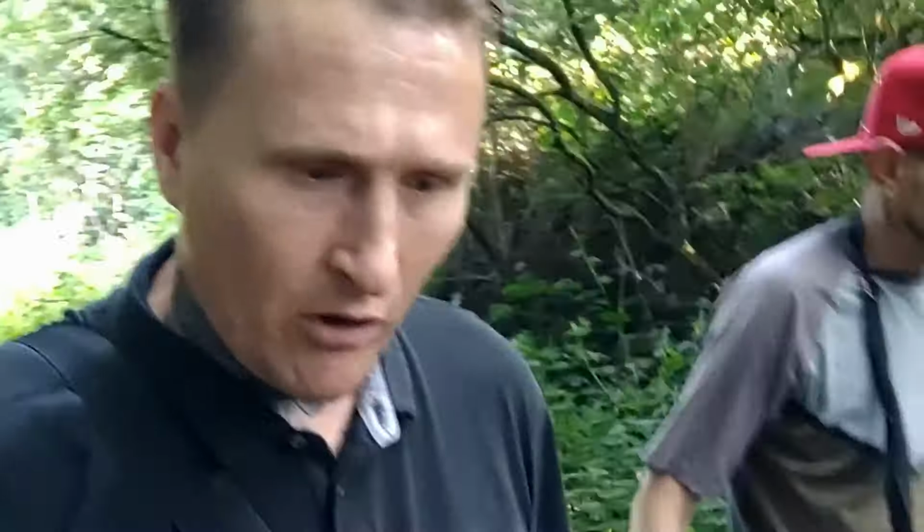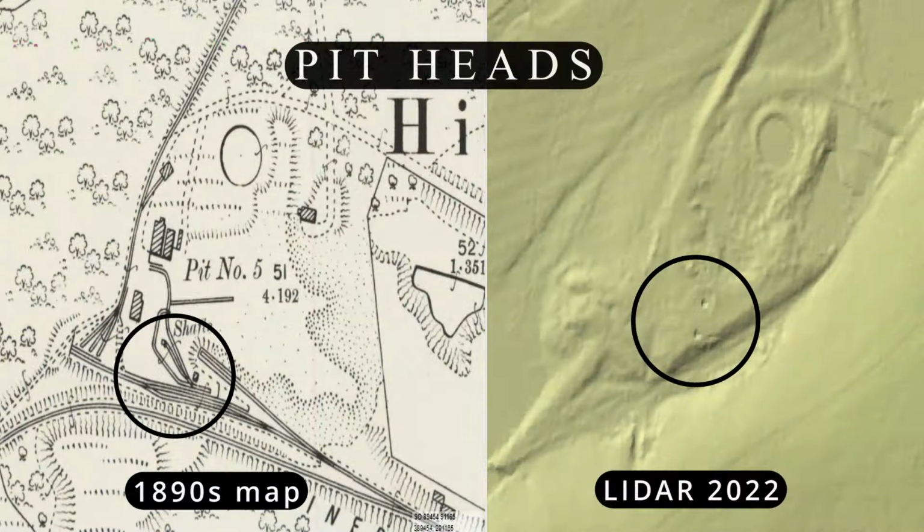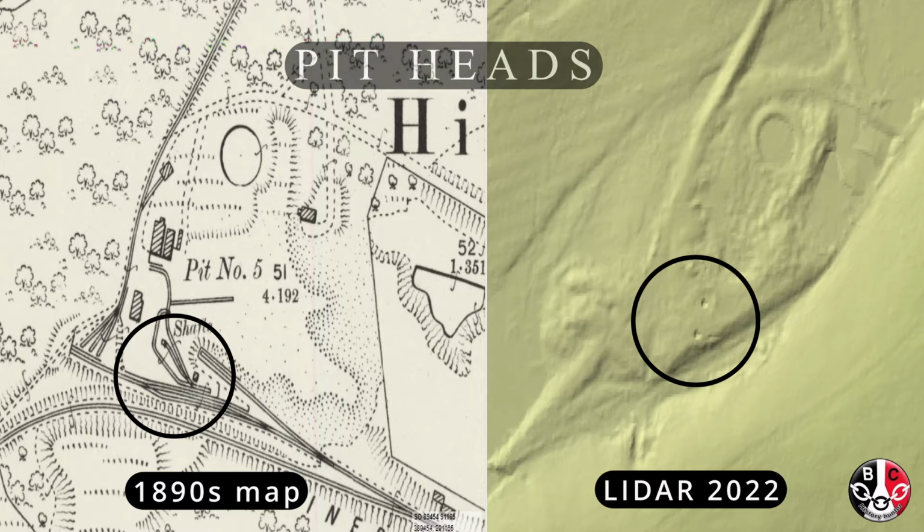So if you look at this image here, you can see why we're really interested. Last time I came, I missed these. We didn't find these. You see the black circle? This time, we're going to orientate the map and look at the LiDAR. We're going to work it out with you, guys, and we're going to find it. So, thumbs up. Let's see if we can find the pits today.